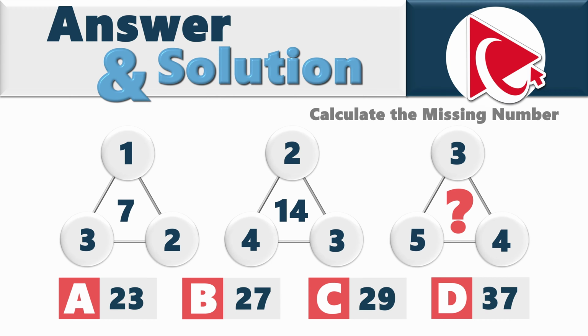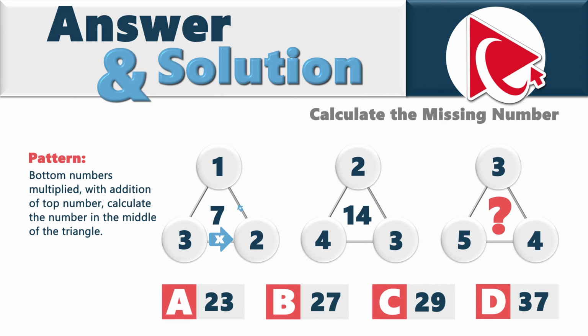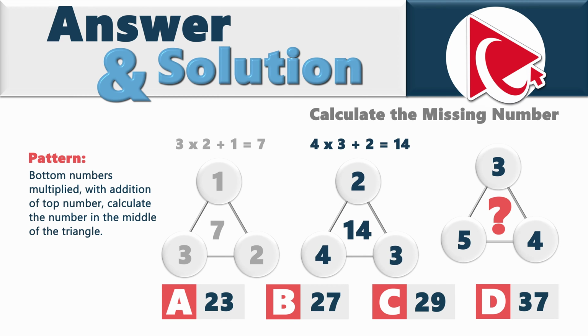For example, in this question, the pattern is that the bottom numbers multiplied with the addition of the top number calculate the number in the middle of the triangle. Let's look at the example in the first leftmost triangle. 3 multiplied by 2 plus 1 equals 7. Let's verify this pattern with the middle triangle. 4 multiplied by 3 plus 2 equals 14.